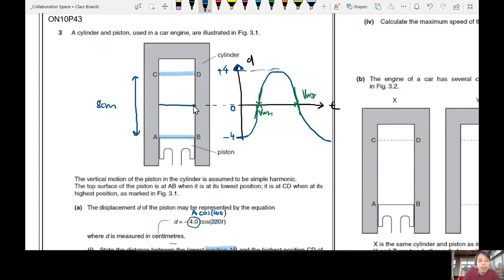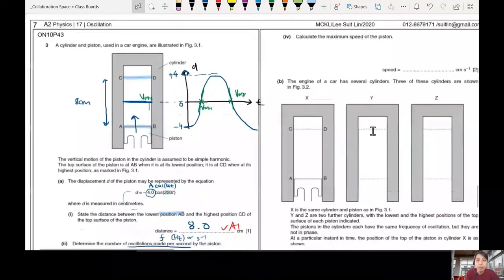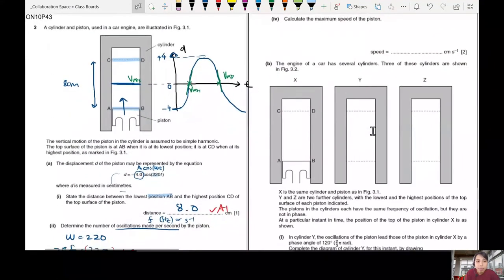On actual exam paper, you have to measure and see where is the middle. So your piston would have moved up until this point. That is where it is moving the fastest. And it's going to hit the top. So yeah, graph cross x-axis or equilibrium position or gradient. You go and find whichever method you want to find. Then the next part is, okay, so there is the max speed.